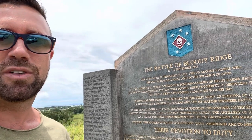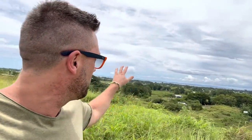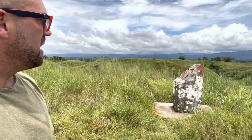So behind me is the monument of the Battle of Bloody Ridge, 12th to the 14th of September 1942. It's always difficult to explain what happened, but as the Americans came here to Guadalcanal to take over the airfield, Henderson Airfield down there, they had to secure a perimeter around the airfield. Japanese weren't happy about this, of course, so they brought in a landing force from over there, which is east, and on the other side, west, and walked around in the mountains, in the bushes, in the grass, with the malaria flies, and attacked from the south, this direction. So the Americans were waiting for them up here on the hill, and a vicious and historical battle took place, hence this other memorial stone.